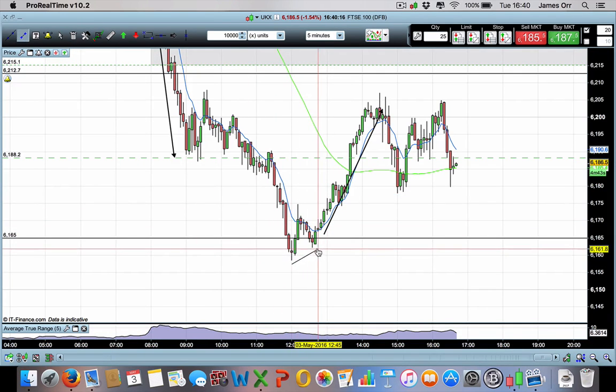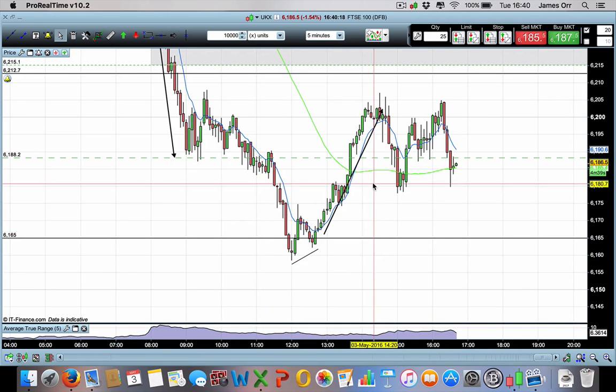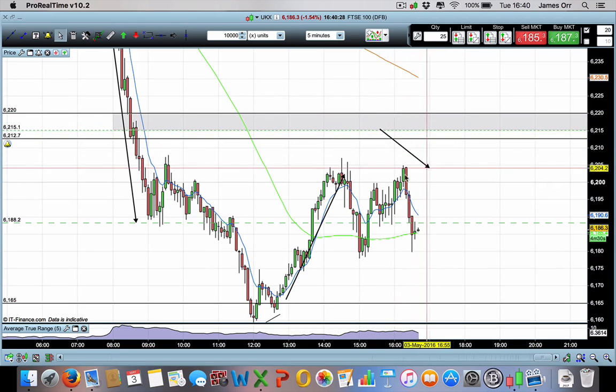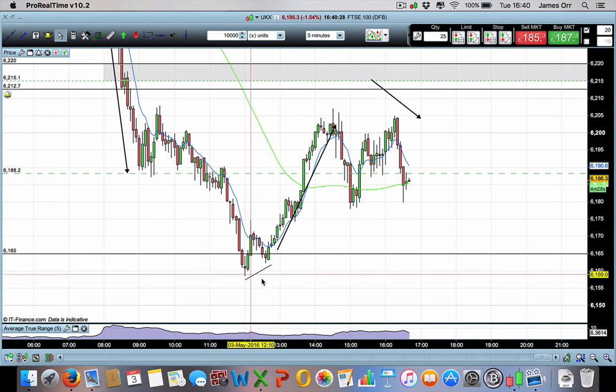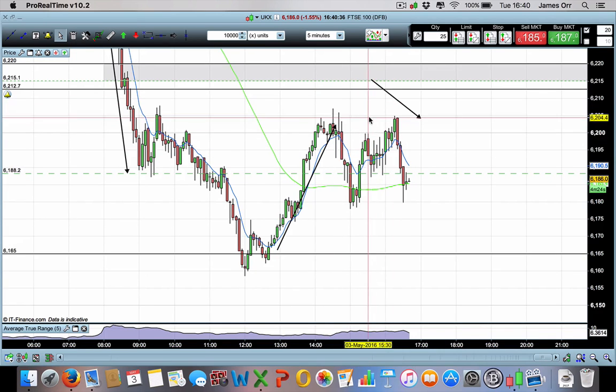But for me, this level didn't align with the rest of my rules today, so it wasn't somewhere I was willing to trade off of. I was looking for the market to pull back into the 6215 to the 6220 levels. It would have been a great area to look for shorts, but the market doesn't do what you want it to do, and the market does what the market does.